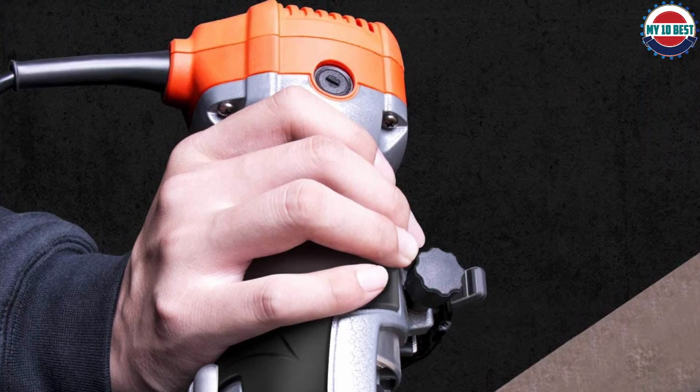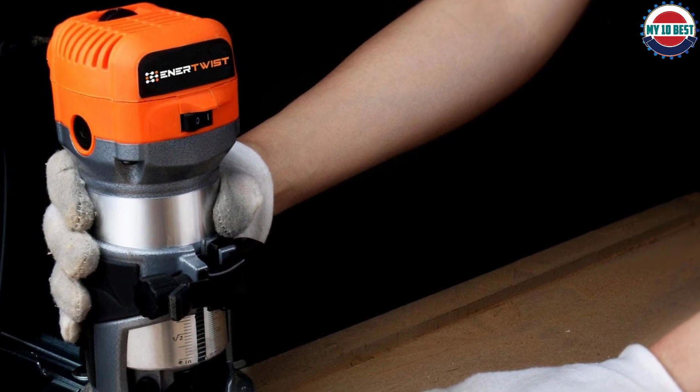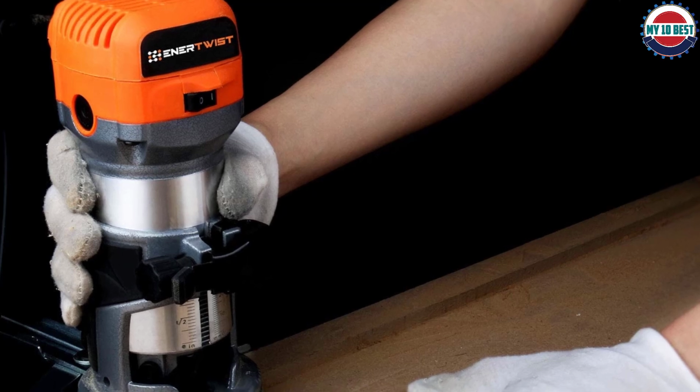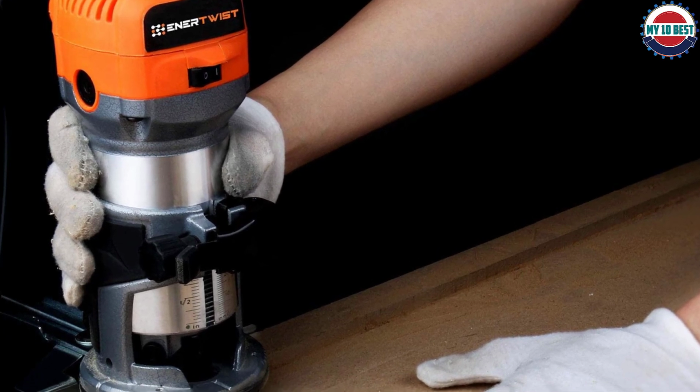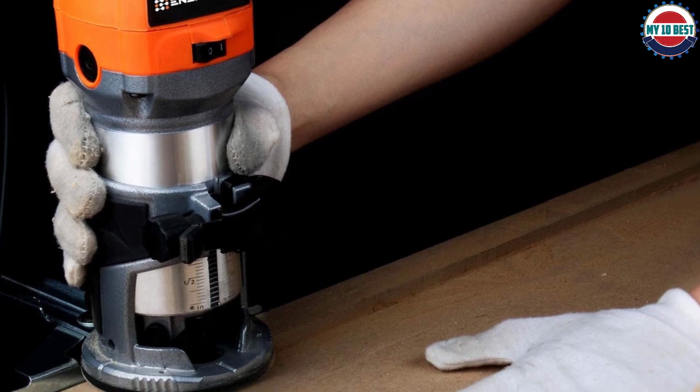There are both positive and negative aspects of the smaller size of the Enertwist Compact Wood Router. The positive is that it is easy to store and transport. The negative aspect is less power, which can limit project size.